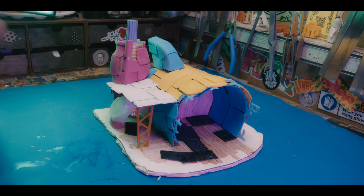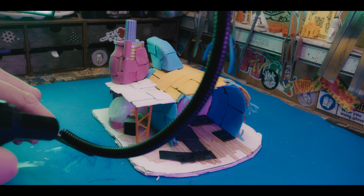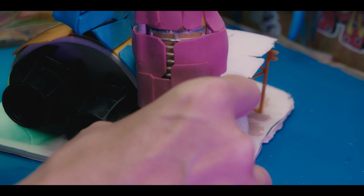This is a conduit pipe wire thing. This is what you put wires in to protect them from hamsters. I've only got a little bit of this stuff left. I need to get more of this stuff.